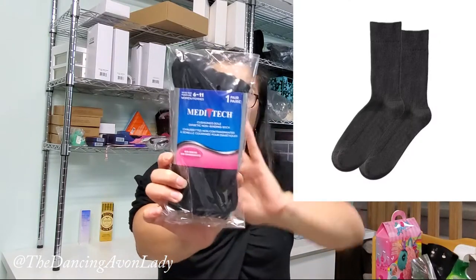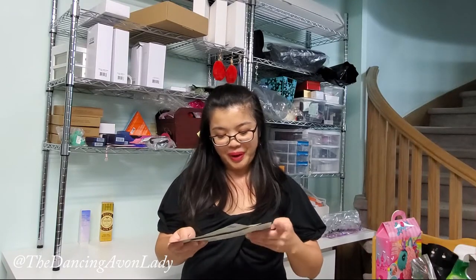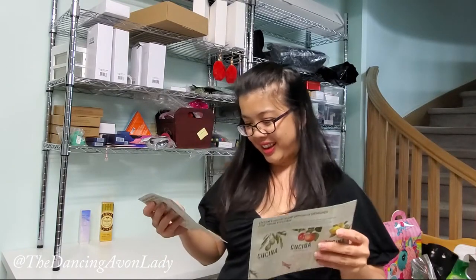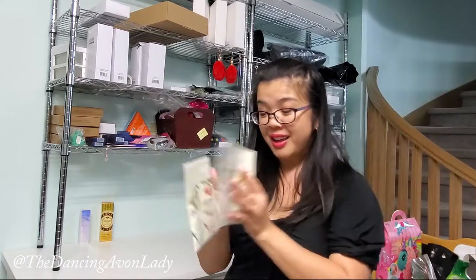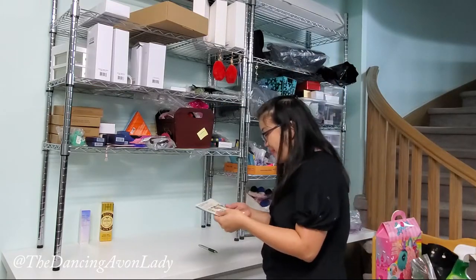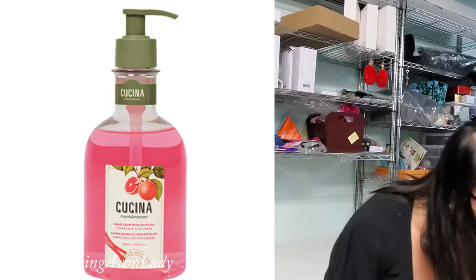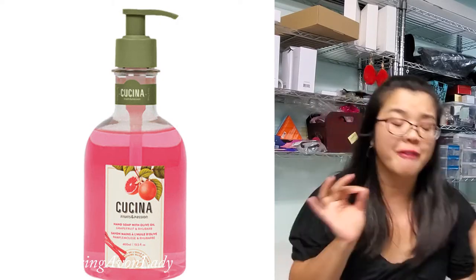This is the Cushion Sole Diabetic Non-Binding Sock. There's a ladies one and there's a men's. I really don't know what I'm doing right to get all of these Kachina hand soap samples. Somebody asked me what was the promo for it, and honestly, I have no idea. And I haven't been able to find anything online, but I'll take them. So thank you, Avon. If you love Kachina, let me know in the comments below. What is your favorite Kachina set? I love the rhubarb. Rhubarb grapefruit is my favorite one.